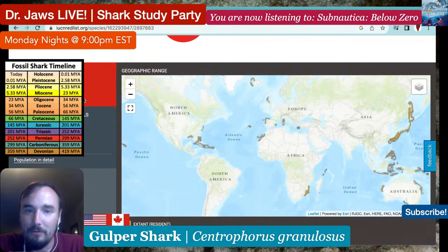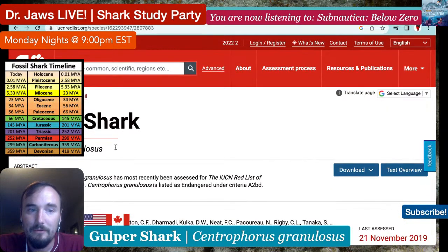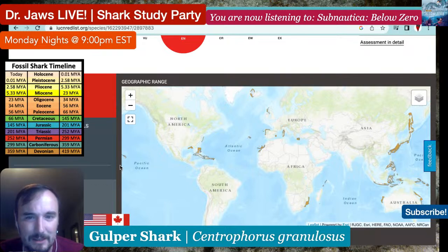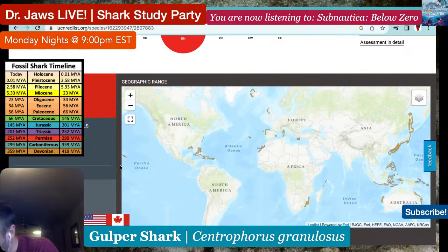This is really wild. This whole range map is fascinating for the Gulper Shark, Centrophorus granulosus. Like I said earlier, this originally was thought to be four different species. They identified Centrophorus granulosus. The original Centrophorus granulosus, I think, was a European species. Let me make sure I have that right. Okay, we'll have to look more into that.